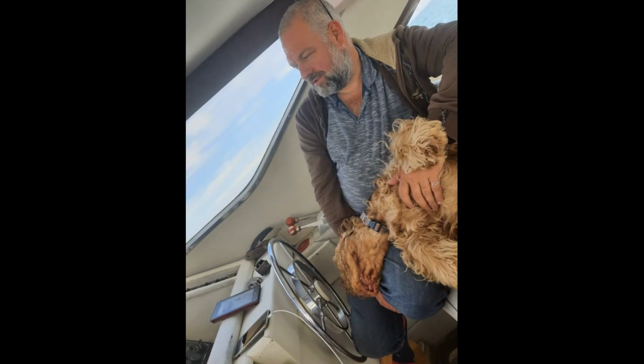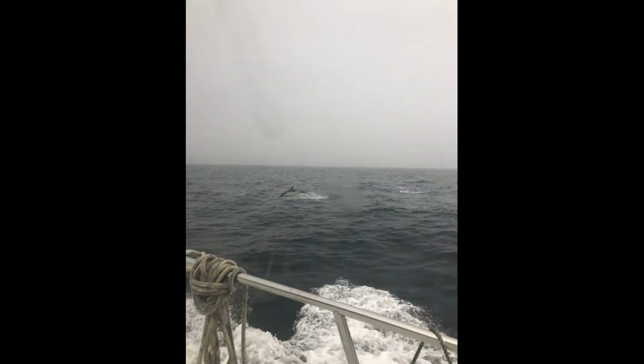So after a bright start, the weather started to close in on us. That was expected because of the forecast. Partway across the channel, we started to see dolphins.